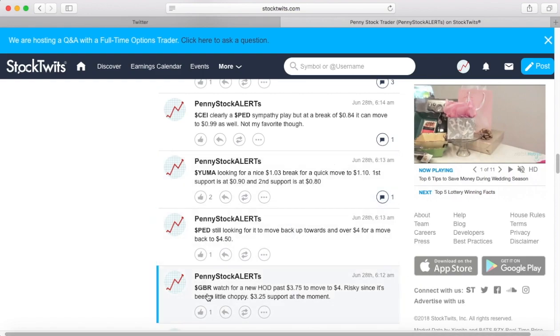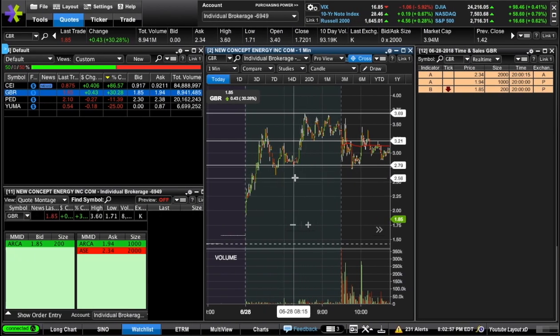We can start with GBR. I was watching for a new high of day past 3.75 to move to $4, and I said it was risky because it was getting a little choppy. So this is GBR here, pre-market. I believe it was the highest gapper this morning. It gapped up all the way from below 1.50 up to a high of 3.70 around 8:30.